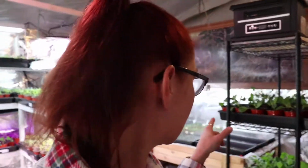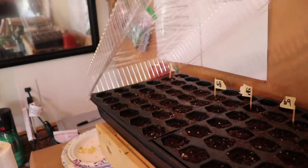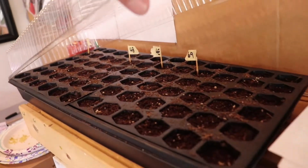The ones that are starting to sprout are the orange and yellow sweet bell pepper seeds that I saved. But on the experiment one, which was 69, don't see anything yet.